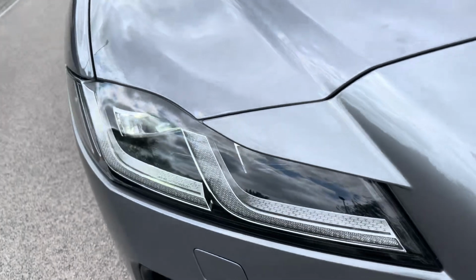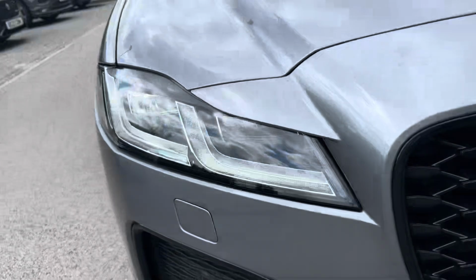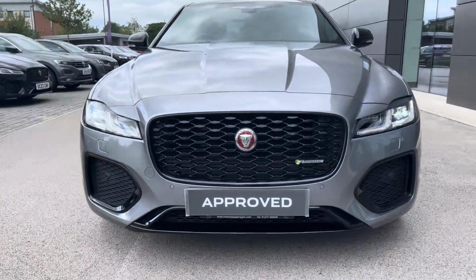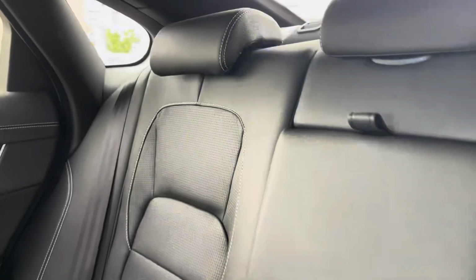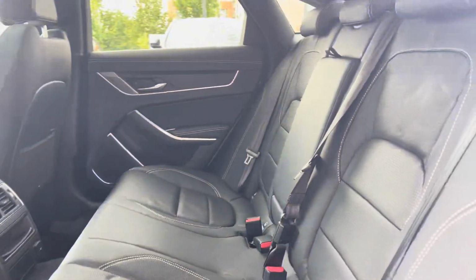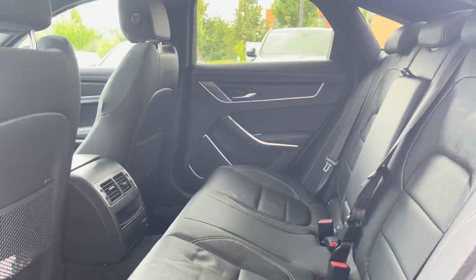Ensuring maximum vision of the road at all times, we have the Jaguar LED headlights with signature daytime running lights and automatic headlight activation. Moving on to the interior of the car in the back, we have 3 full-size seats with a pull-down armrest in the middle and built-in cup holders and ISOFIX points on the outside seats.